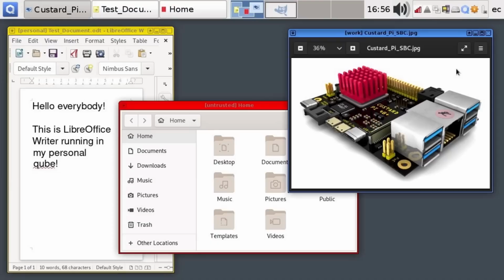It doesn't erase all your usage history when you shut it down, and this cube, along with all of the other ones, are color-coded so that you can tell which is which. The Whonix cubes have red windows, and your personal cube has a yellow window.